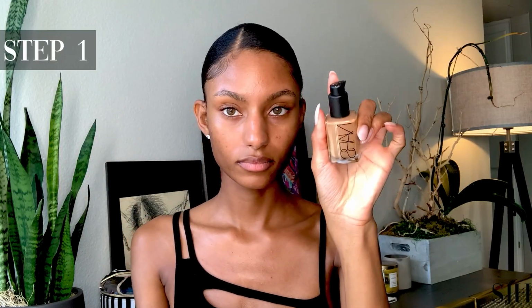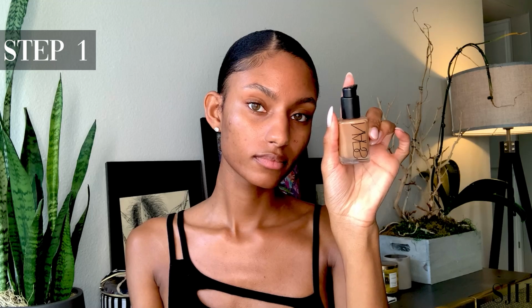Okay, so let's just get right into it. So first step is foundation. This is the NARS Sheer Glow Foundation. It's the color Macao, I believe. I've been using this for forever.